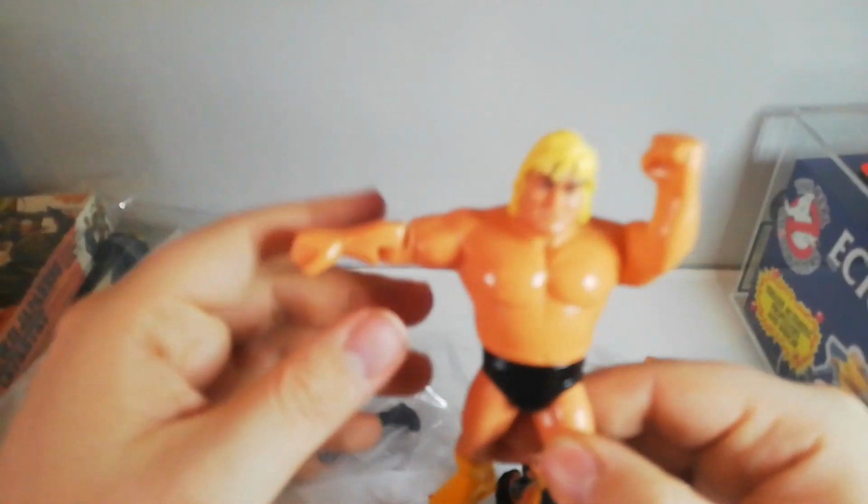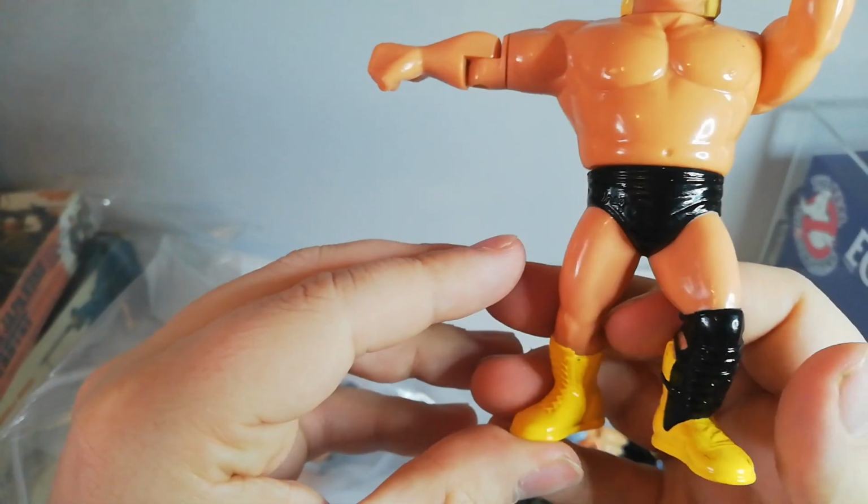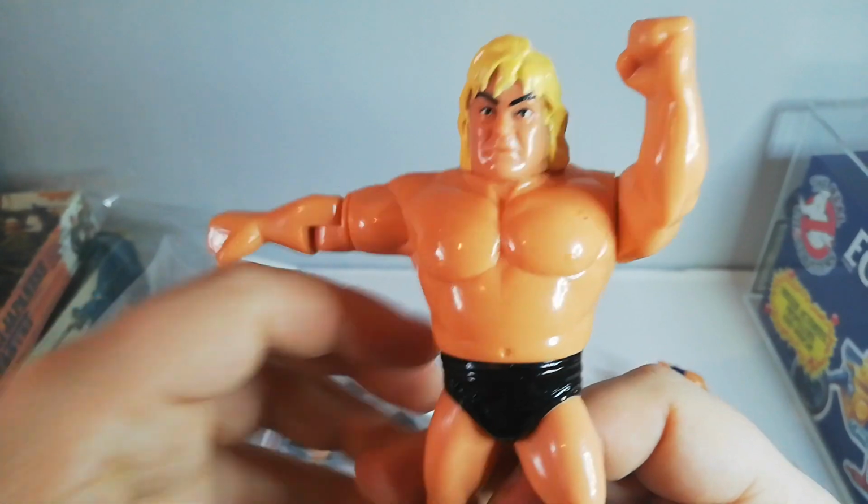What's this guy called? It's called the Hammer. He's really nice condition and he works really well. He's probably going to stay in my collection for now.